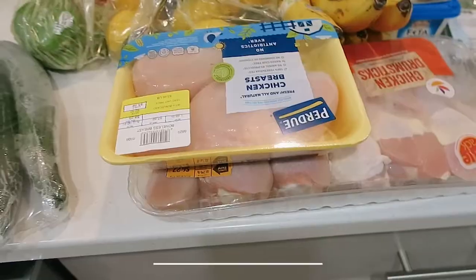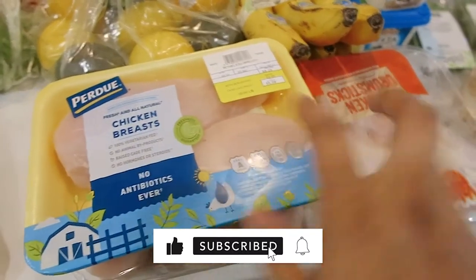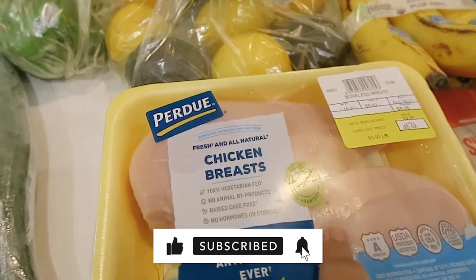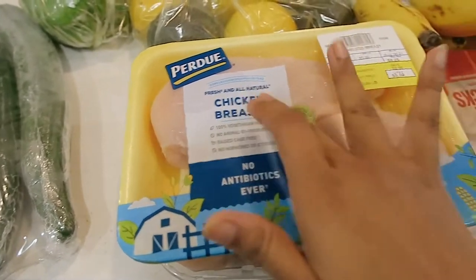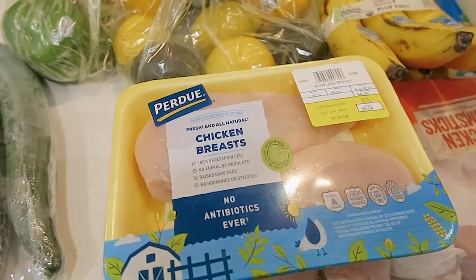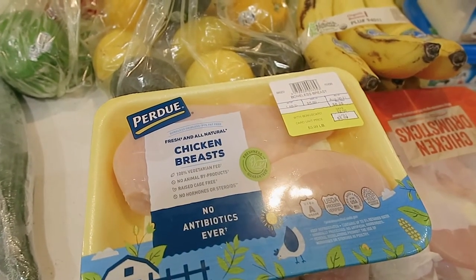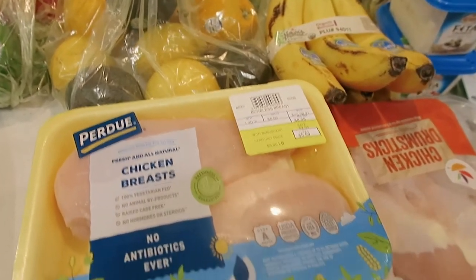So first up, we have some chicken breast and chicken drumsticks. So this has two chicken breasts, so I'm going to marinate them in two different flavors, and then we're going to grill it tomorrow, and just keep it in the fridge for using it with our protein bowls, Buddha bowls, or just salads.